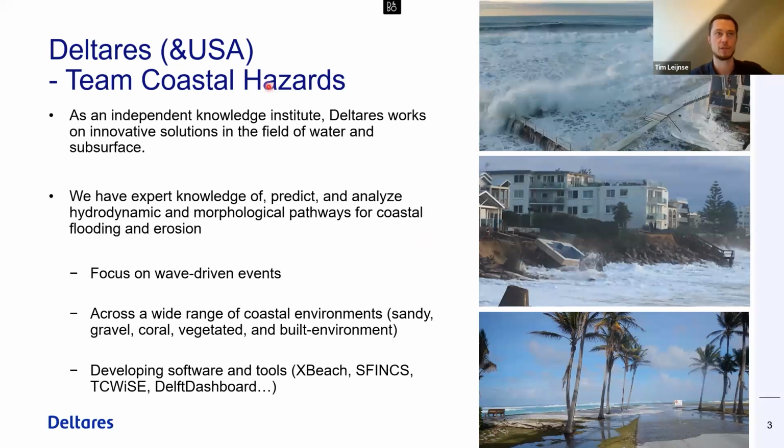It was already said a little bit. So Deltares is an independent knowledge institute based in Delft, the Netherlands, and we've worked on a lot of innovative solutions in the field of water and subsurface for many, many years. And I'm there part of the coastal hazards team. We're mostly focused on hydrodynamic and morphological processes regarding coastal flooding and erosion, mostly focusing on wave-driven events, but nowadays also a bit broader on coastal flooding. We do this for a range of coastal environments, so sandy coast, but also gravel and coral, vegetated and built environments. And our group developed a lot of software. So XBeach comes from our group, TCWiSE, and so things.